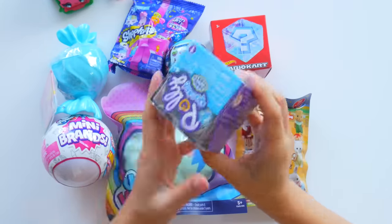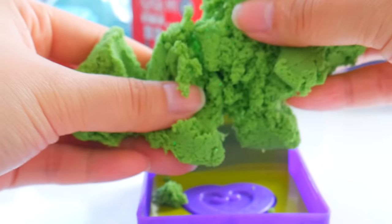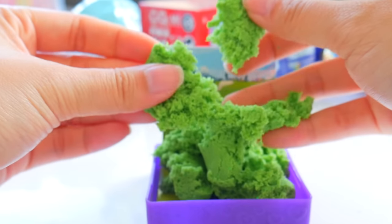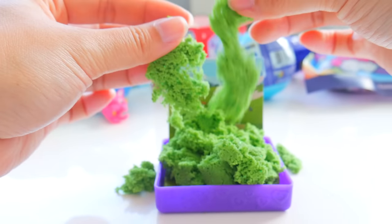Moving on next to some Polly Pocket Sand Secrets. What's the secret in the sand? Oh, the sand feels so soft. I always really like playing with kinetic sand. Not slimy at all, but super cool. And I just love how, if you hold it up, it just falls apart in your hand.